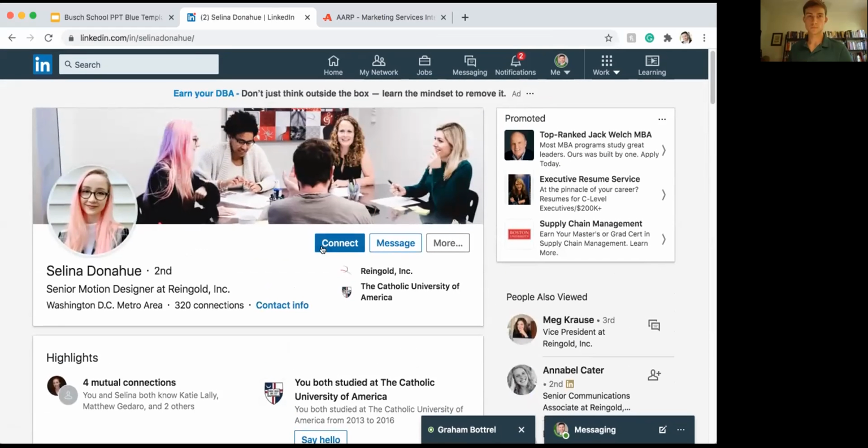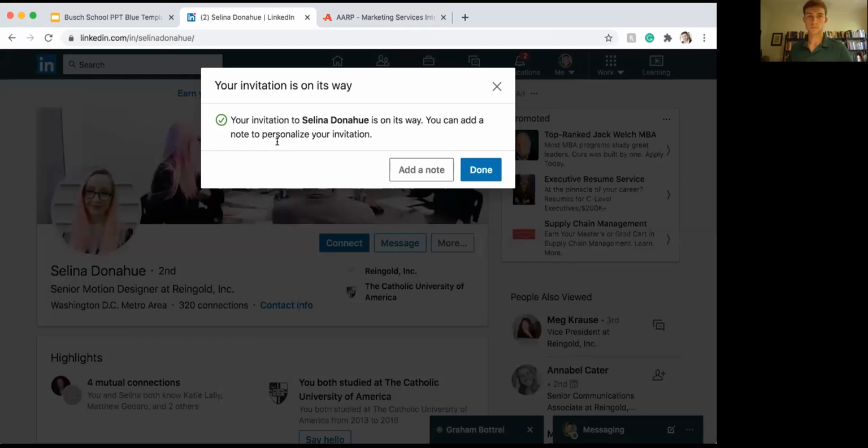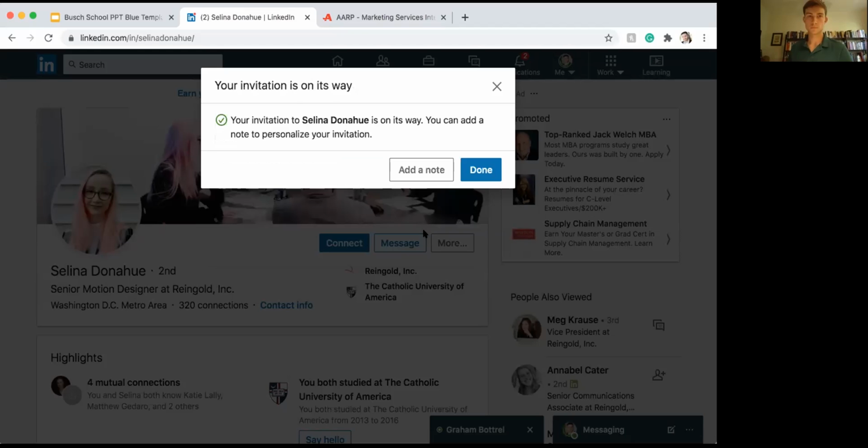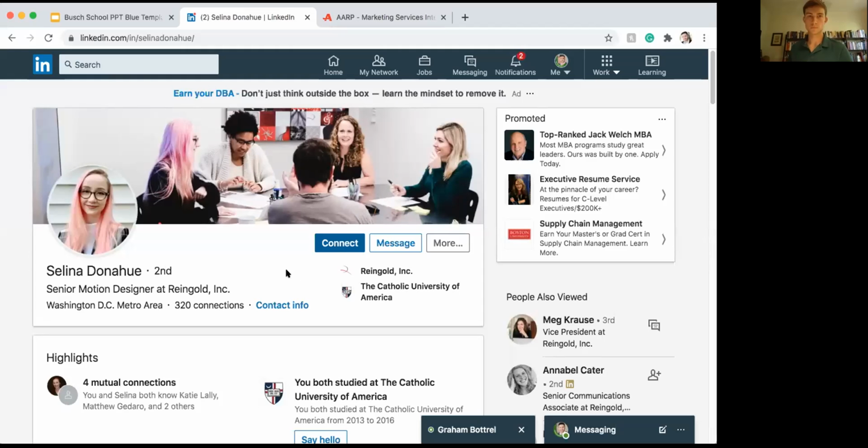And so you can hit connect, and then there's always the opportunity to write a note. And I would say always write a note. Make sure that you make it personal, and I'm going to give you an example of what to write in the note, but I just wanted to show you the function of how to connect and write the note, and how to find an alumni through the job posting. Does that make sense in that way? Cool.